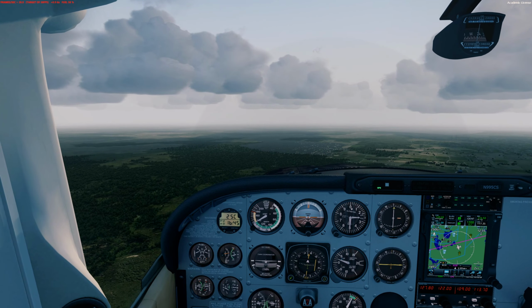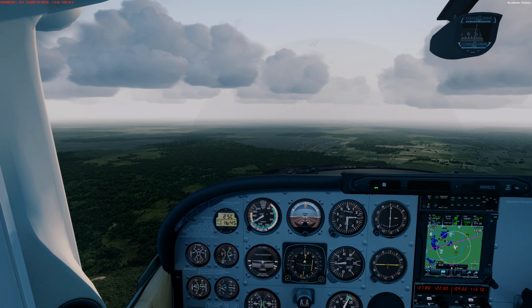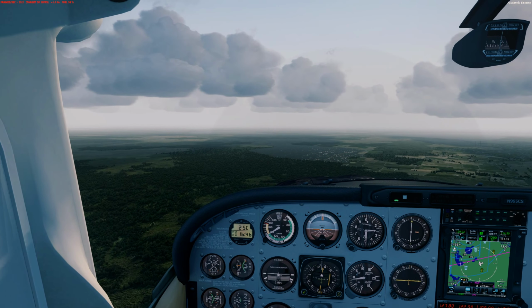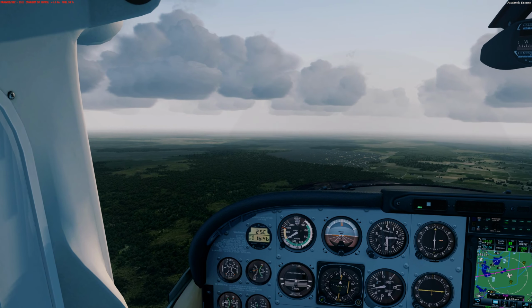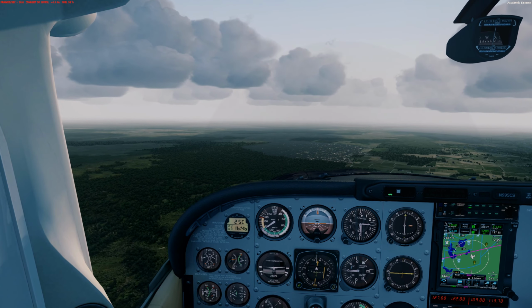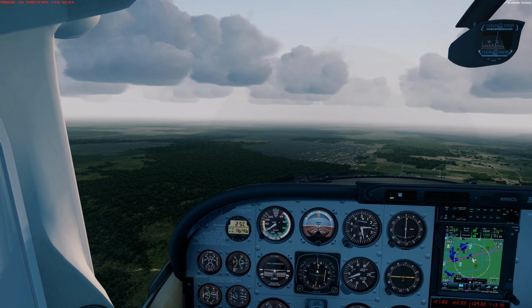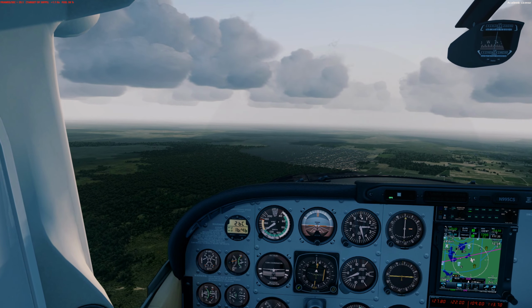Orlando approach, American 2901. American 2901, Orlando approach, roger, altimeter 2992. Descend and maintain 2,100, cleared visual, runway 36 left approach, tower on 118.45, reduce speed to 180, Southwest 656.